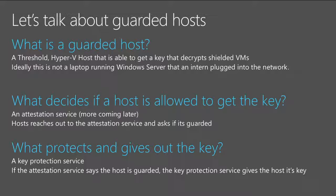So that's kind of what I'm going to spend some time talking about. And we're going to go with guarded hosts. And if we remember all of John's secure VM, shielded VM stuff, the motivation was actually pretty simple, right? Eventually, we assume you're going to end up losing your VM. Someone can take it at any point in time. What we want to make sure of is when that happens, because it's going to happen, that it's useless.